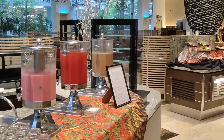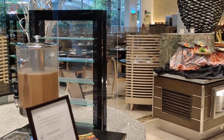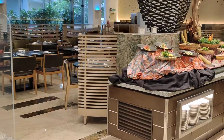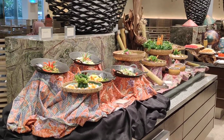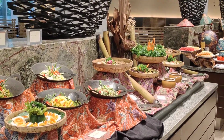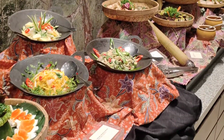So the Buka Puasa Buffet will be at Serena Brasserie, which is the hotel's all-day dining restaurant. And it's entitled Keceriaan Senja and will run from 13 April to 12 May. Let's have a look at some of the food.